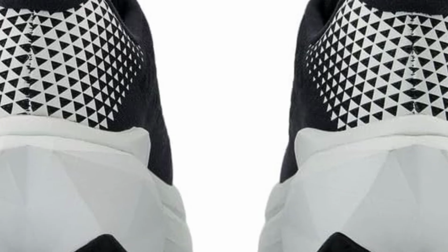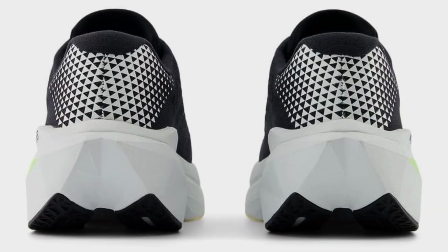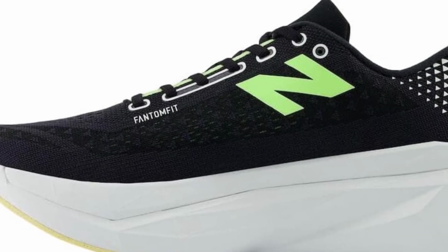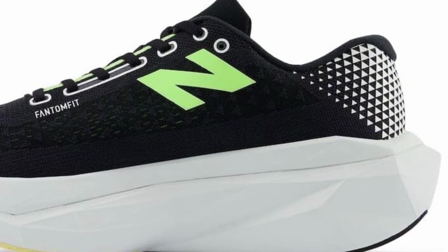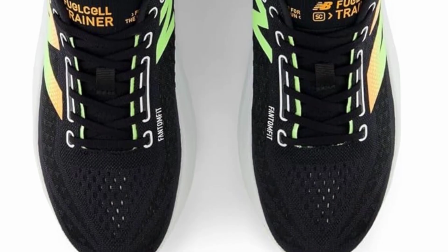The generous stack height provides ample cushioning, which helps reduce impact and supports longer training sessions without compromising performance. The upper is constructed with a lightweight, engineered mesh that promotes airflow and ensures a snug, supportive fit. A refined heel counter adds stability, while the tongue and lacing system provide a secure and customizable lockdown. These thoughtful design elements make the shoe not only fast but also comfortable over extended use.